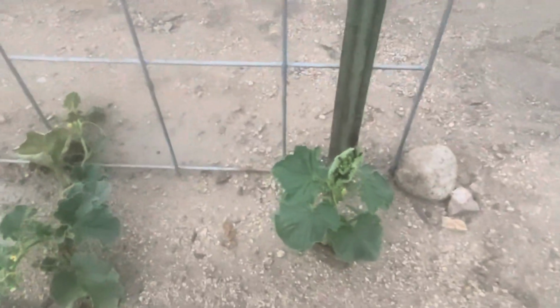These, I think, are gourds and melons. There's a watermelon. I didn't label any of these because I wanted to soak the seeds. Again, this side's looking a lot better.